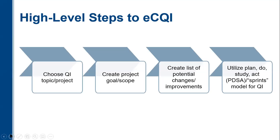And then lastly, we launch into utilizing plan, do, study, act sprints. I like a month-long sprint where we assess the effectiveness of the project that we're working on. So how many patients did we try to recruit for our blood pressure program? Okay, maybe we got no one. So then we need to look at what did we do within the practice that resulted in no patients being interested in the blood pressure program.